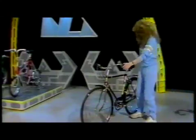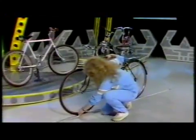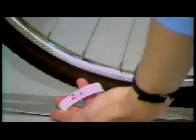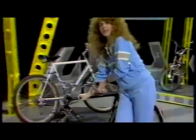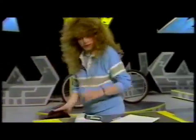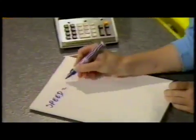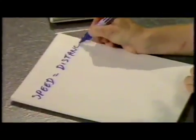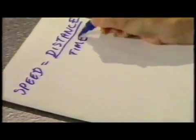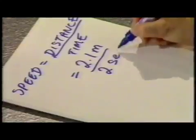If I make this wheel travel through one complete revolution, like this, the distance it travels is 2.1 meters. Now, say that it took 2 seconds to travel that distance. Then the speed it was travelling at is worked out like this. Speed equals distance over time. That's 2.1 meters over 2 seconds.